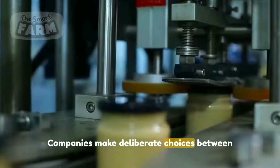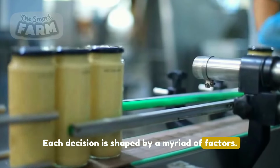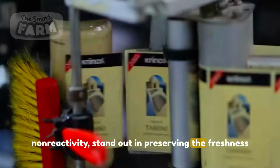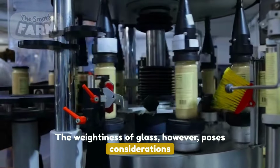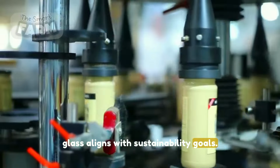Companies make deliberate choices between glass and plastic containers. Each decision is shaped by a myriad of factors. Glass containers, revered for their impermeability and non-reactivity, stand out in preserving the freshness and original taste of tahini. The weightiness of glass, however, poses considerations for transportation costs, although the recyclability of glass aligns with sustainability goals.